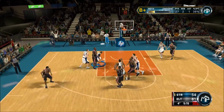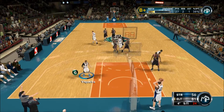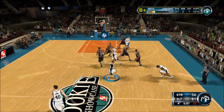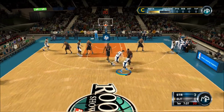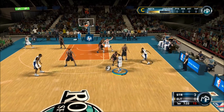Mason with it. Here's Reed. It's good from the top of the key. Here's Martin. Insanity. He's in at point guard. He's out there with Turner. And it's Patterson in at the 4.